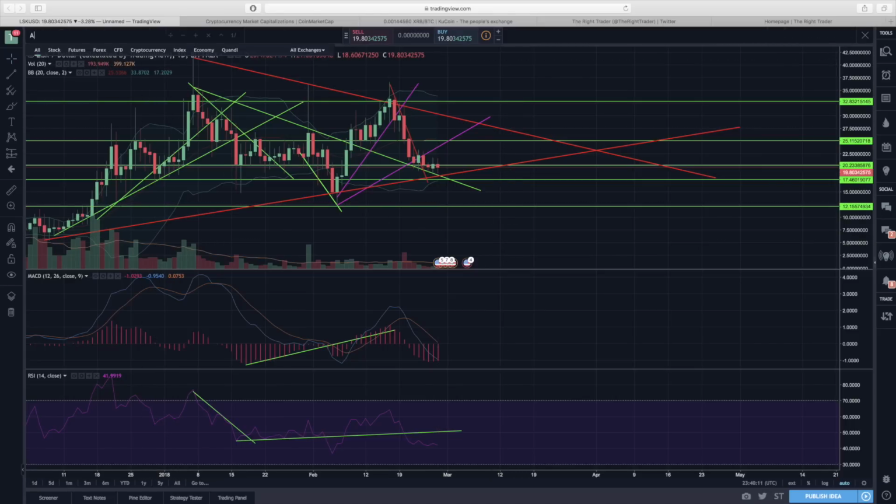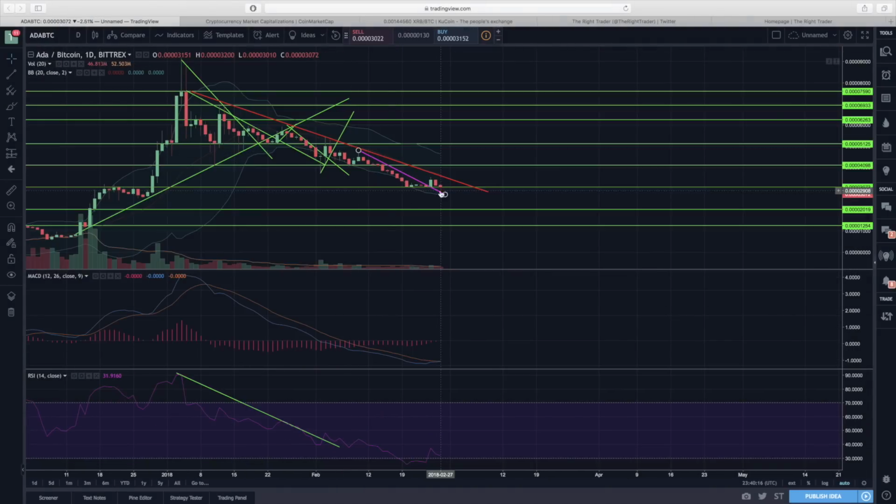Let's take a look at Cardano, which I fear may be in a similar situation as Stellar. As you can see, Stellar and Cardano have been a bit on the weaker side. Now, Cardano has avoided, I guess you could say, a little disaster for the time being. If we start to move lower now, things could get ugly. We are maybe slightly dipping below our around 3,000 Satoshi support level. If we start holding below that, next stop is basically 2,000 Satoshis.